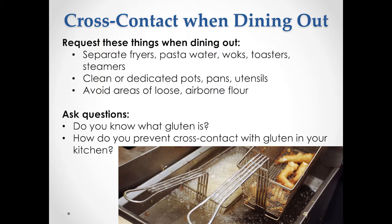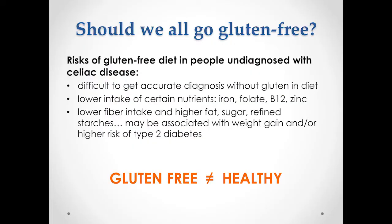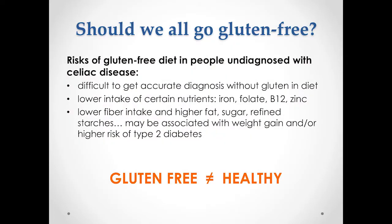So should we all go gluten-free? Everyone here said no. I would agree. It's definitely a specialized diet to treat a medical condition. There are risks of being gluten-free in people who are undiagnosed with celiac disease. For one, it's very difficult to get an accurate diagnosis.